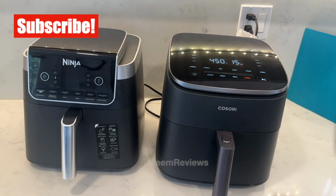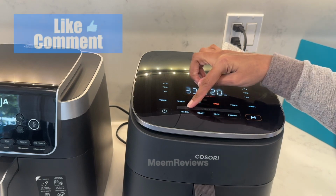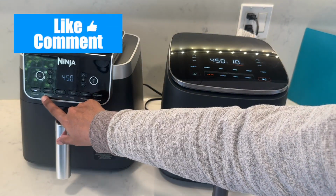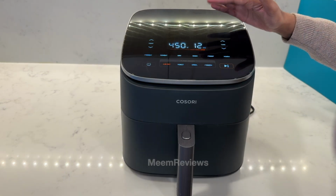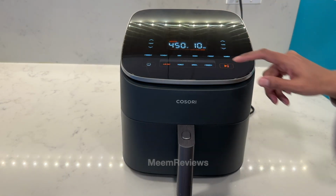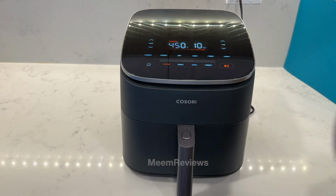Cosori's top panel looks fancy. It has a big bright display which is touch sensitive, but it's a dust and fingerprint magnet. Ninja's panel is front facing, it's easy to read and reach, but it's more basic. For ease of use, Ninja is dead simple. Cosori does give you more control if you like playing with settings, and it has more items displayed on the panel which I'm not sure is really necessary.